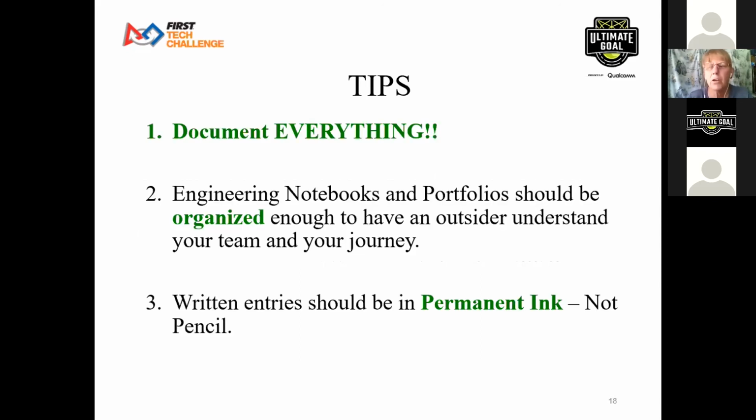Okay, here are some tips that I picked up, again, from teams who have won the Think Award at some pretty high level events. And some of this goes back to when you had handwritten ones, so we'll talk about that also. Everything is documented. I cannot say that enough. Everything is documented. You're going to pick and choose what goes in your portfolio, but it needs to be in your notebook so you remember to pull it out for the portfolio.